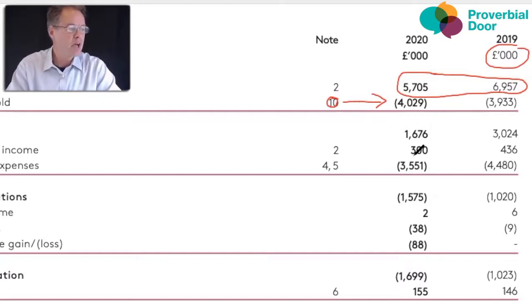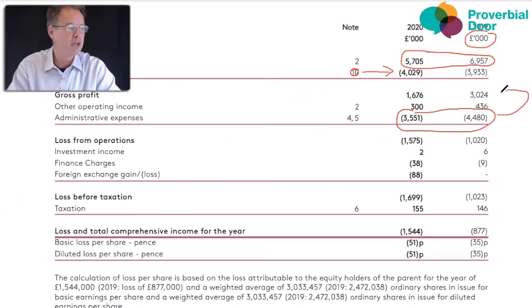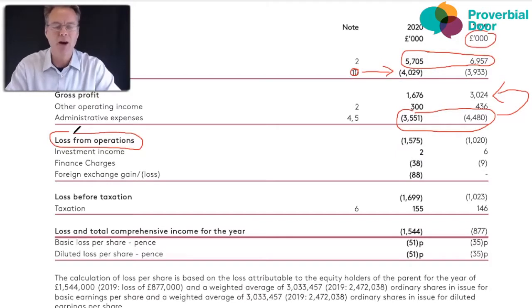A little bit further down, we've got the operating expenses. So these are the costs of running the business. And you'll notice that the costs of running the business exceed, in both instances, the gross profit, which means that they are making a loss from operations. Okay, so they are trading profitably, but they are operating at a loss. And for any business, you can't operate at a loss forever because you will go bust.